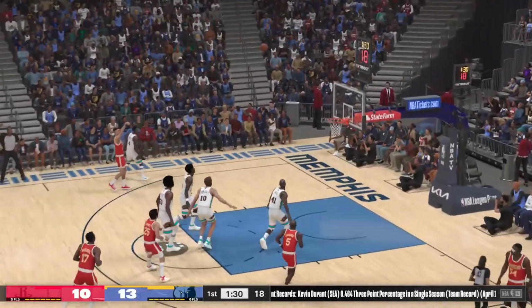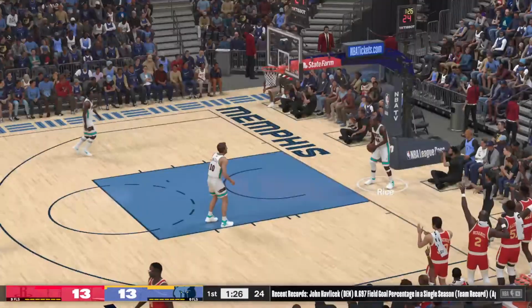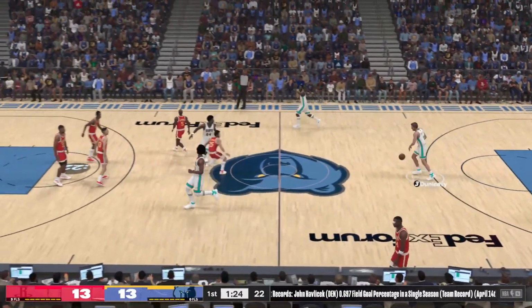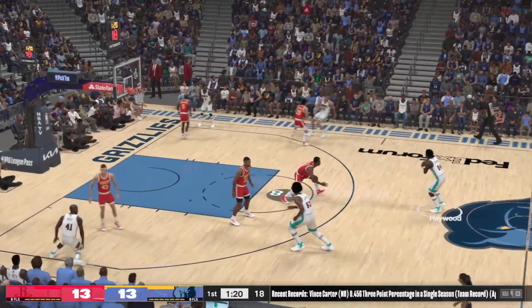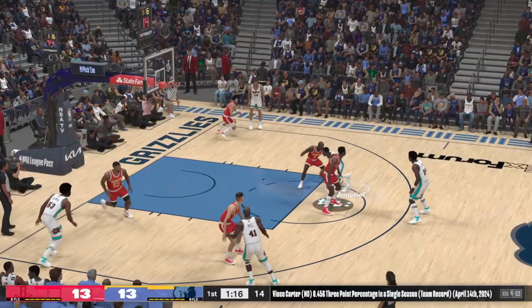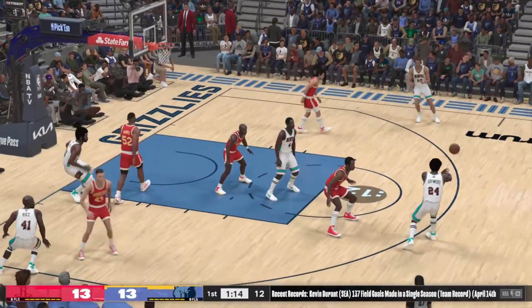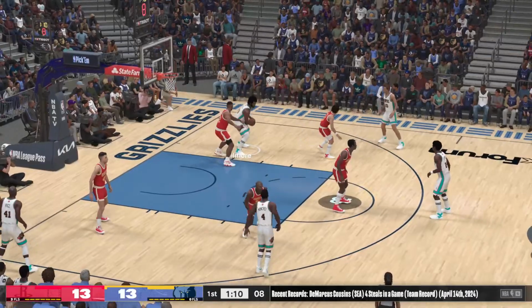Here's the 3. That one's in. His first bucket of the game. He's 1 for 2. And he likes to get in a rhythm early. Nice triple. Pass to Haywood. Here's Moncrief. The pass to Haywood. Memphis moving it around.